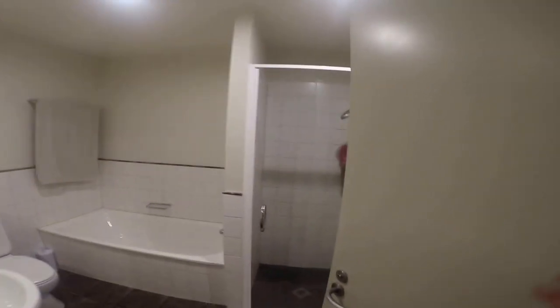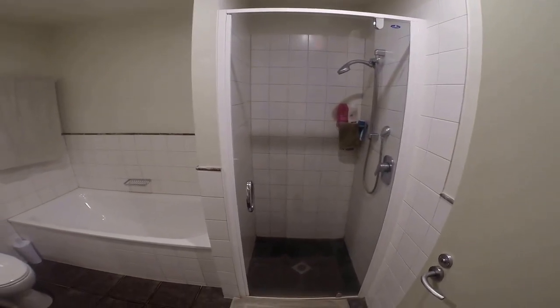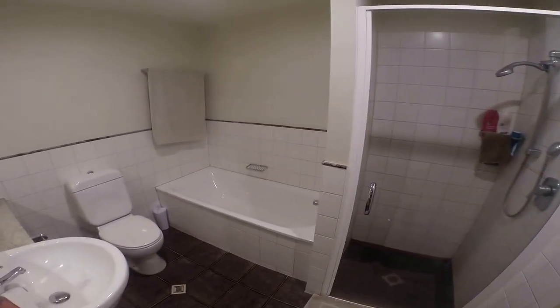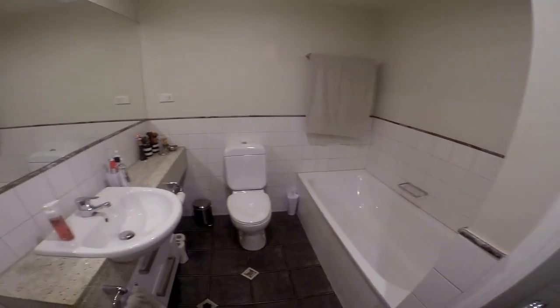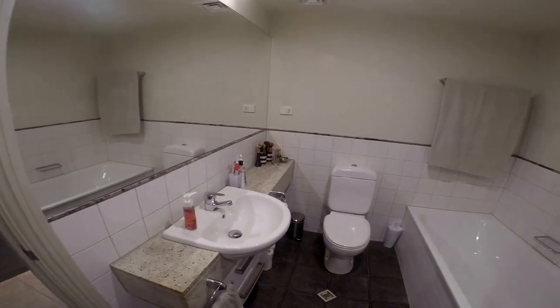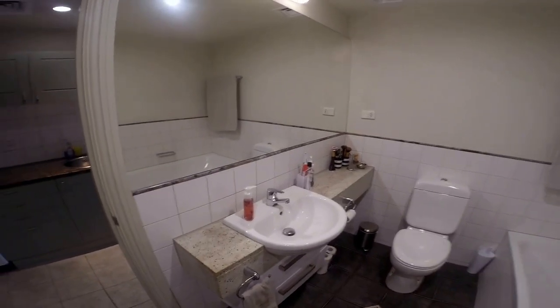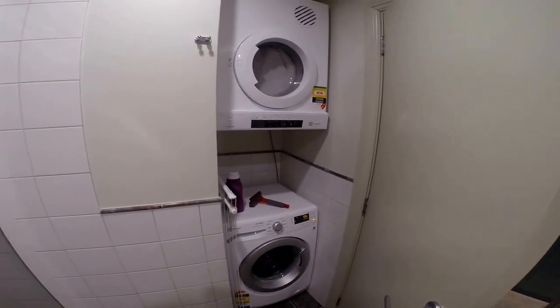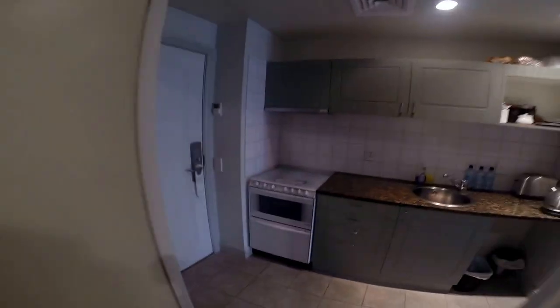And then to the right is our bathroom. We have a nice stand-up shower, a bathtub, and a nice little vanity. And then behind this door over here is our washer and dryer, which is super helpful that we don't have to go anywhere to wash and dry our clothes. Very convenient.